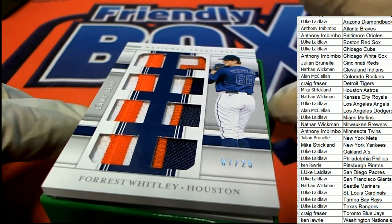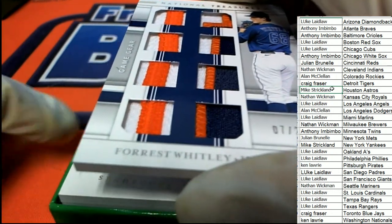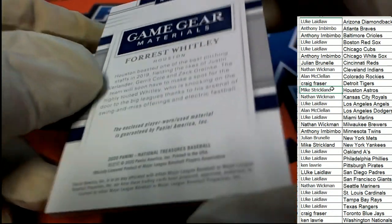Nice Astros, Whitley. 7 of 25. Way to go, Mike. Mike S pulls that Whitley. A lot of great patches showing. Game Gear materials.